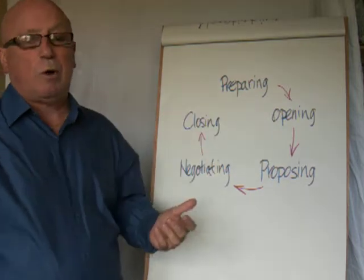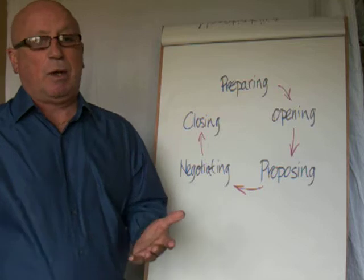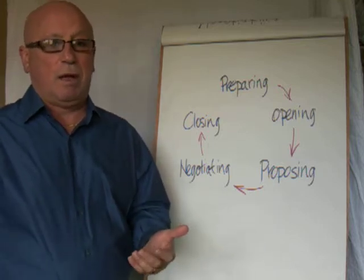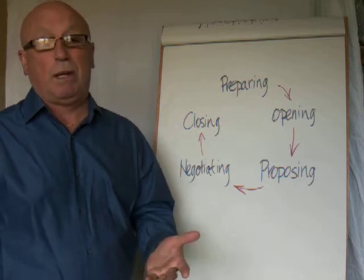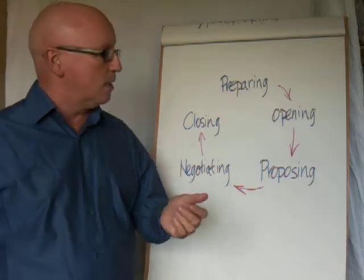Preparing. All top negotiators spend lots of time at the preparation stage. And it makes a lot of sense because the more you prepare, the more information you have when you go into the negotiation, probably the more confident you're going to feel. So what are some of the things that we need to consider?